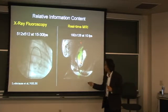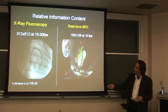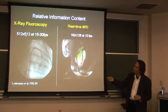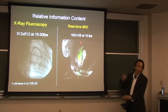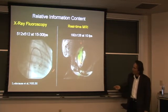First, motivation. This is fluoroscopy of a catheter that's coming up the aorta into the left ventricle and making an injection into the tissue of the left ventricle. Very nice in-plane resolution. Obviously, a projection image doesn't really have resolution in the third dimension. You can see the device quite nicely, but you cannot see the tissue in the heart.